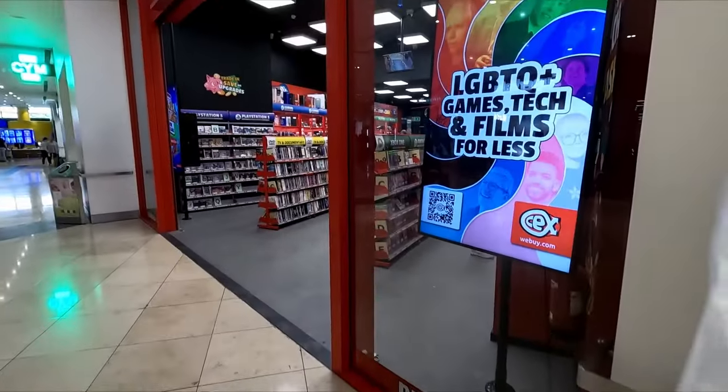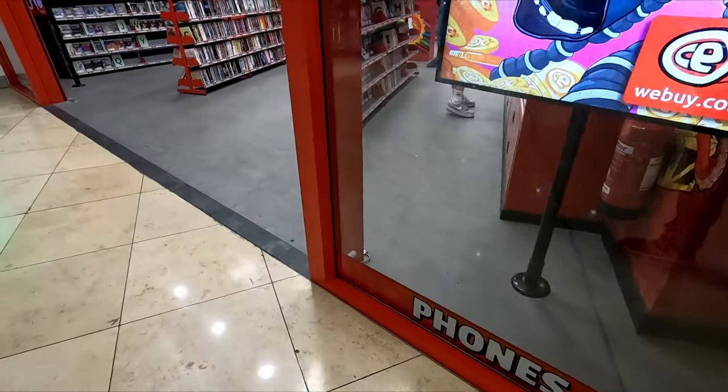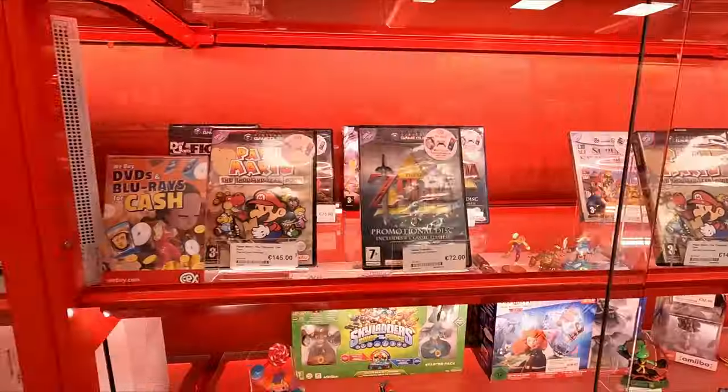All right, so we're just outside CeX. We're going to bring our bag of trade in. Obviously, we can't spend anything in here because it's sort of pre-planned, but we'll have a look around the shelves and see if we can spot anything interesting while we're here.